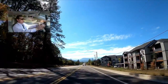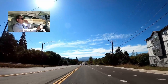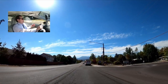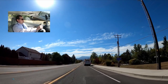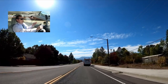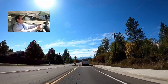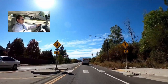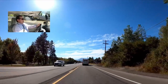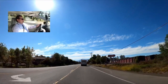So we are starting to enter Philomath right here. You can see the Boulevard apartments off to the right. Those are fairly new apartments that just went in over the past few years. And right around here is where Philomath Boulevard, also known as Highway 34 and Highway 20, starts to get into town. So what we're gonna do is go all the way west on Philomath Boulevard and then come back east. And then from there, start going through some neighborhoods. So this is kind of like the edge of town, and that is Mary's Peak off in the distance right in front of us.